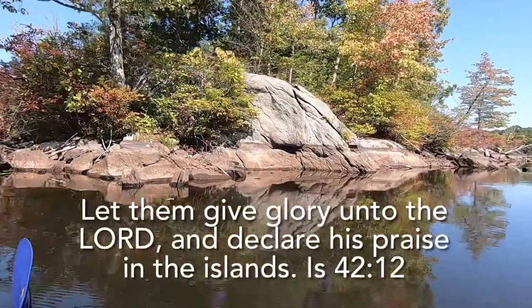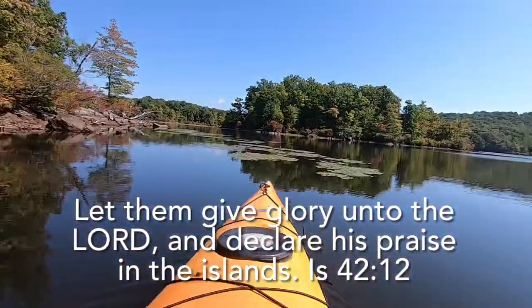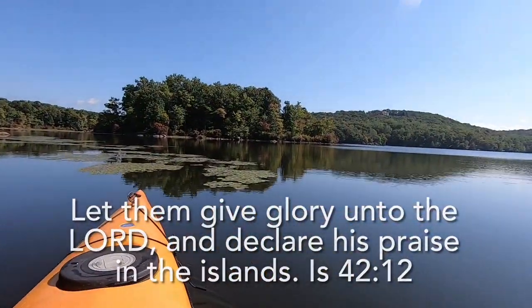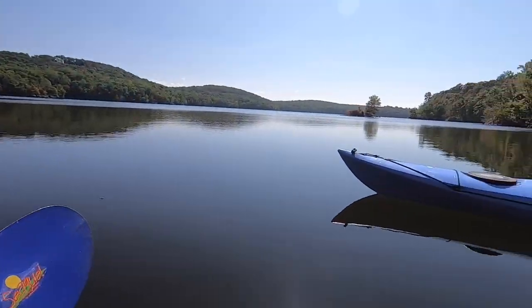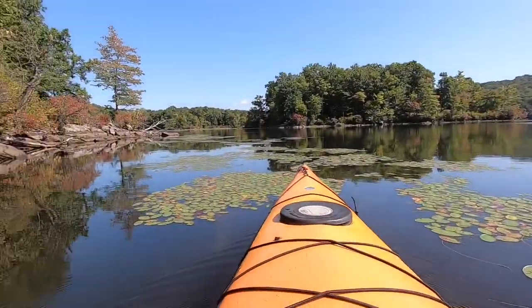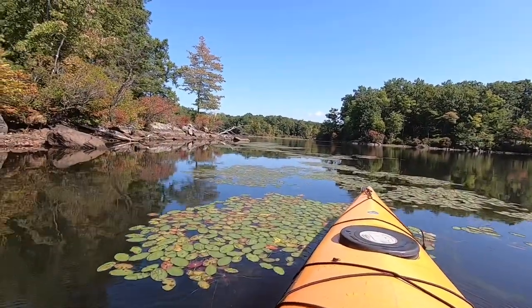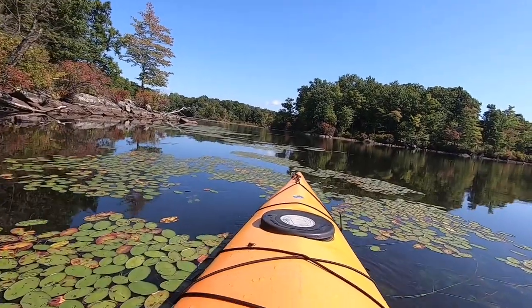There's a whole bunch of islands in this section of the lake. This is an island right here, a small one. That's an island a little bigger right over here. There's a whole bunch of them around. A small one over there. We've been basically staying kind of to the left of the lake coming down. We'll go to the end and then follow the left going back on the other side.